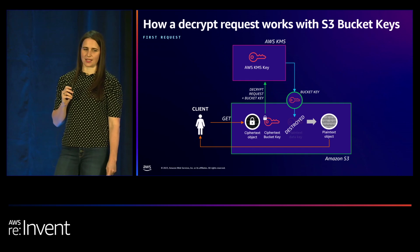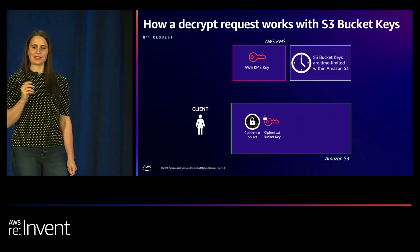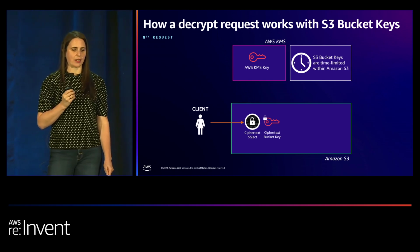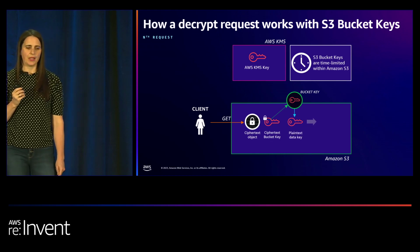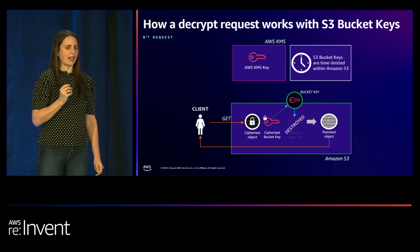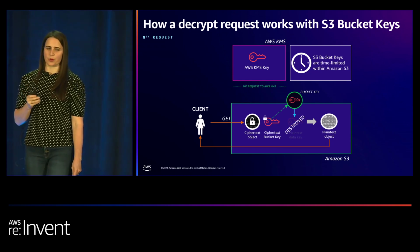Now, the next time the customer gets an object that was bucket keys encrypted with the same bucket key within the time-limited window, S3 is going to go ahead and use that bucket key to rederive your plaintext data key, give you your object back, and destroy the plaintext data key, again with no request to KMS here, which is where we save money and improve performance.